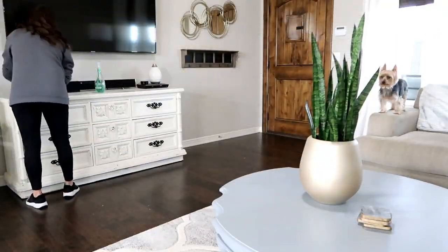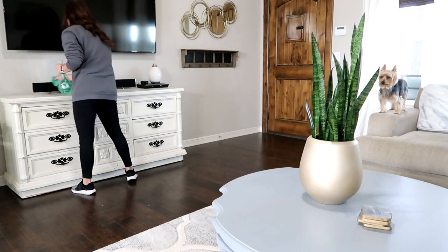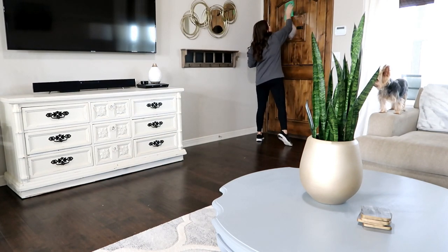Okay, let's all take a moment and just look at Tiger. He is so funny. He just is kind of like a little statue over there standing on the arm of the sectional. So you can tell I'm just cleaning the wood surfaces, and for whatever reason, he's hanging out over there.